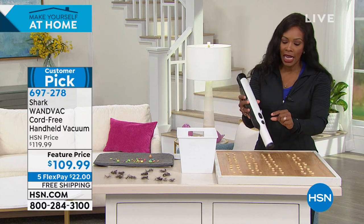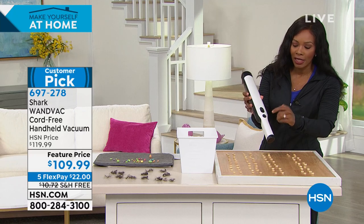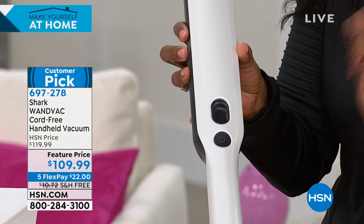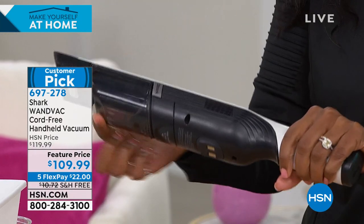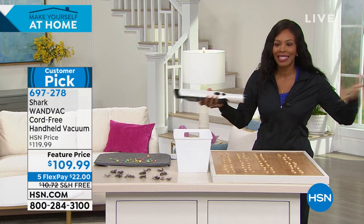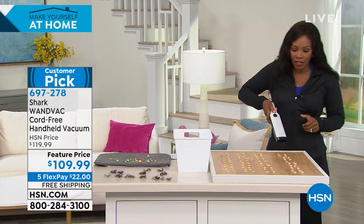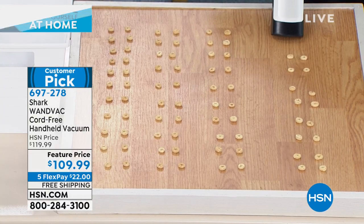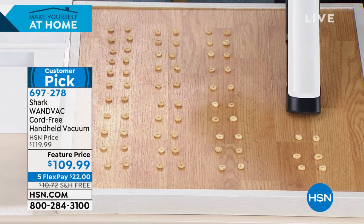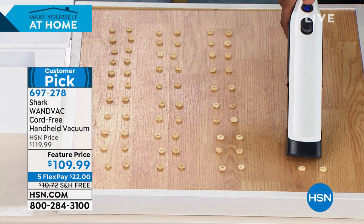And I wanna share again, there's one button, that's the power button, it's that universal symbol for power button. And then this is what you press to dump it out when you're done. And then this is the container that everything is held in. And that's it. There's not a whole bunch of buttons or things that you have to figure out how to work, okay?